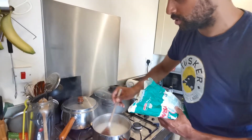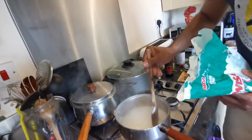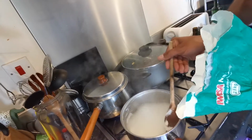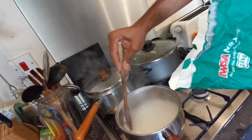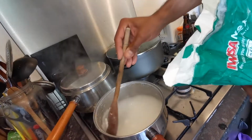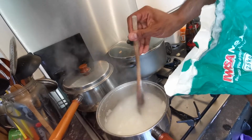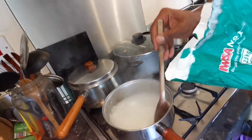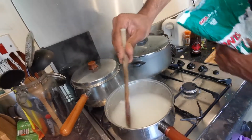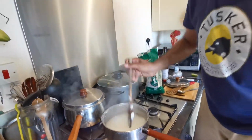You will get some clumps, but what you can do with that as well is just push the spoon up against the edges, kind of knead it in with the spoon. As you can see, that breaks up the lumps. And you just keep stirring. So we're not going to do all of it now. What we need to do is leave it for a bit.